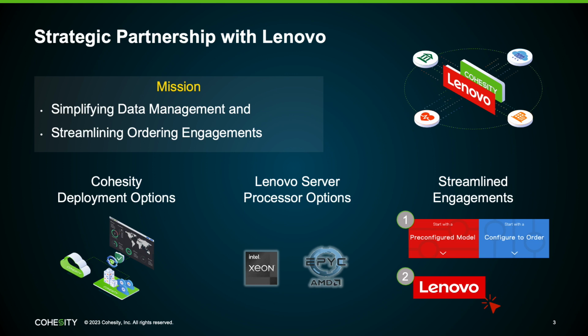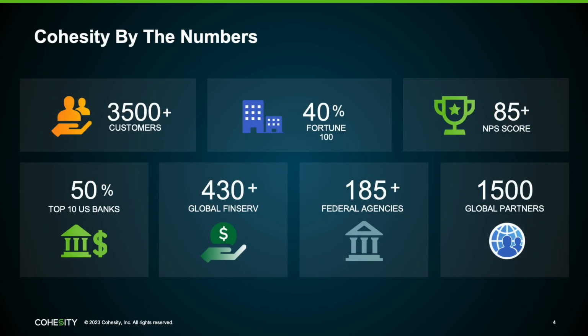With the certified SR650 and SR645s, you are now the only alliance partner that can offer your customers AMD and Intel processor options for their Cohesity hardware clusters, so you can offer them that freedom of choice, which is really critical when providing customers with the best-of-breed solutions. We're leading the era of data security and management.